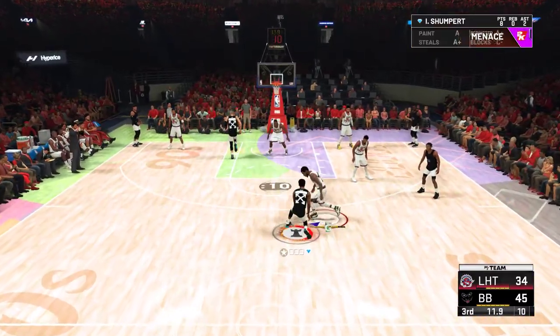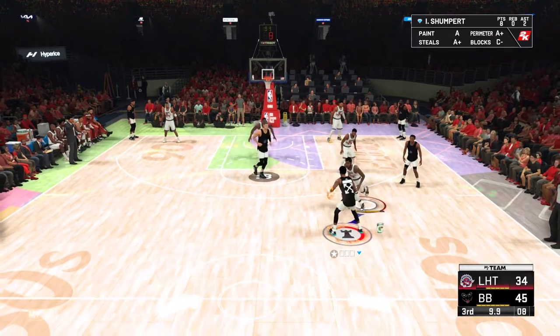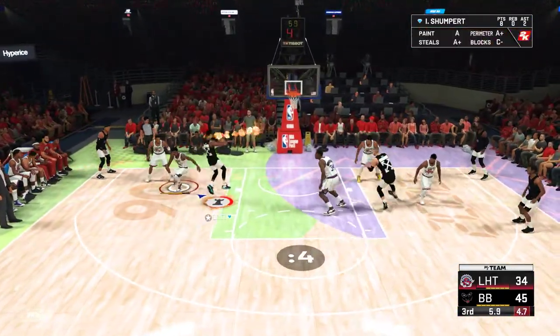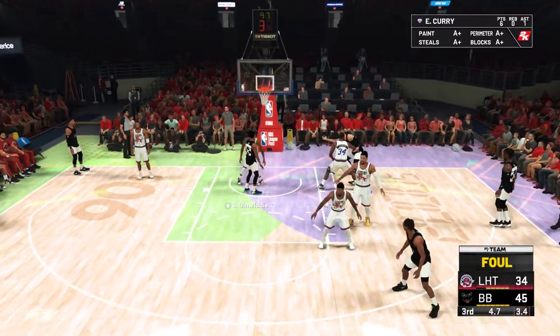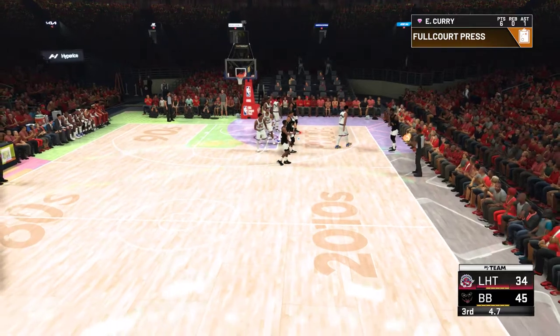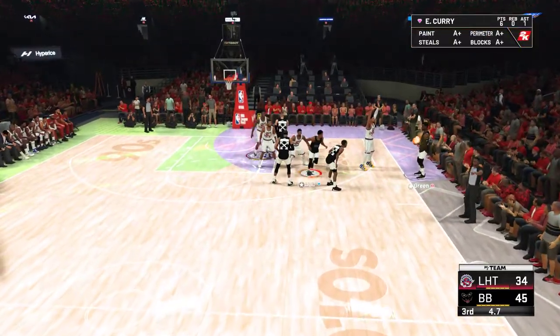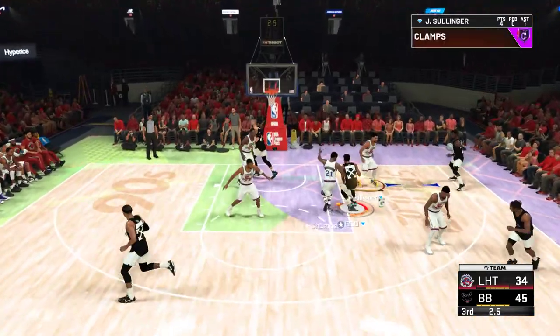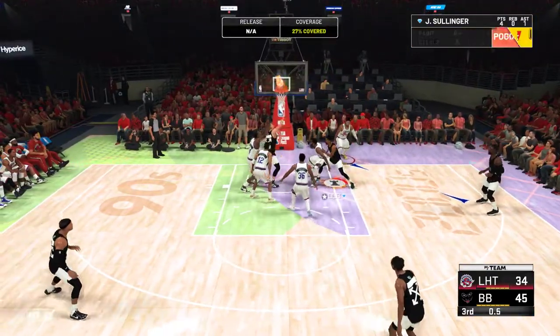Now here's Dinwiddie. Pass to Porzingis. Second personal foul. Second team foul. Just 4 seconds left to play in the third quarter of basketball.